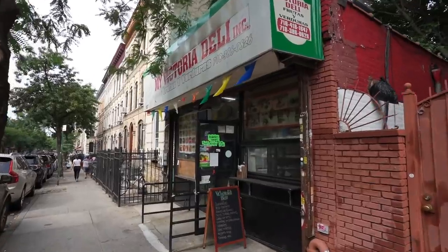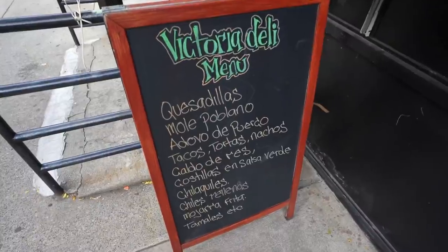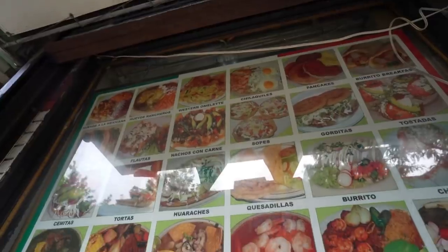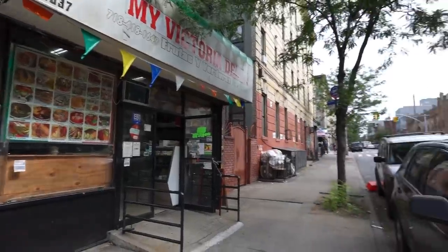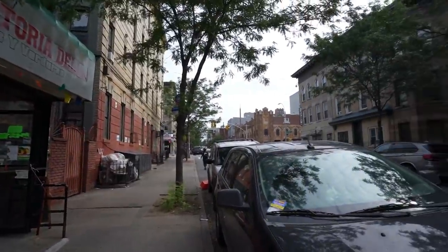traffic. Oh, cool. Check out this little hidden restaurant. It says it's a deli, but look at the menu. And look at the pictures. This place has everything. You wouldn't necessarily see it because it's off the beaten path here. This is like a side street. But that's your reward for wandering the streets of New York. Little secret spots like that.